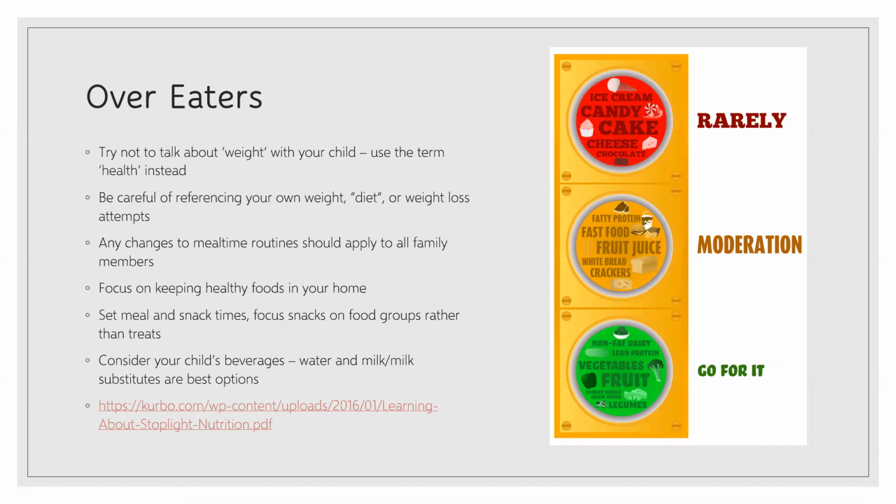So think about if you do need to adjust your child's eating habits for better growth velocity. Remember that any changes you make to your mealtime routines or to the foods that you bring into the home, those changes should apply to everybody in your household, not just one child. Because if you do make changes apply to only one child, that child feels like something's wrong with them or that they're being singled out. So any efforts you make around changing eating habits should apply to the whole family and be an effort that the whole family undertakes together to get healthier.